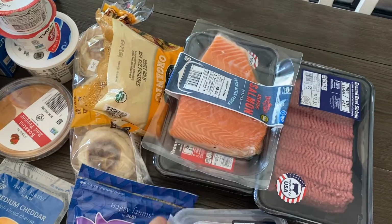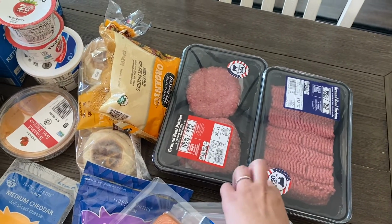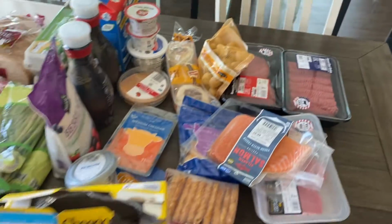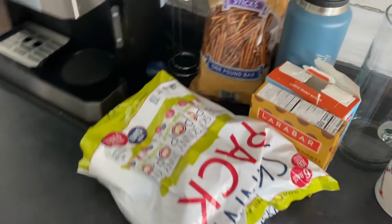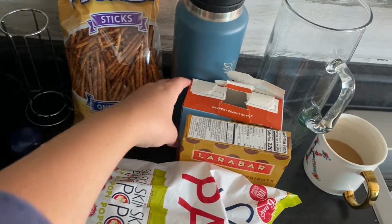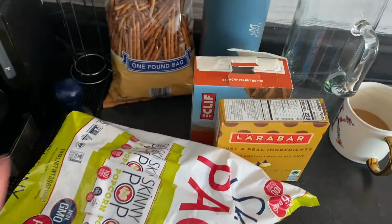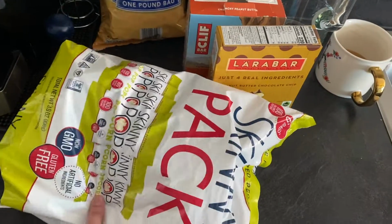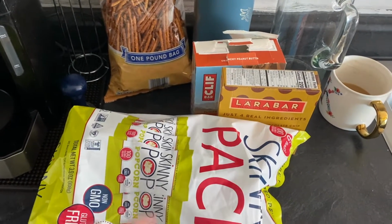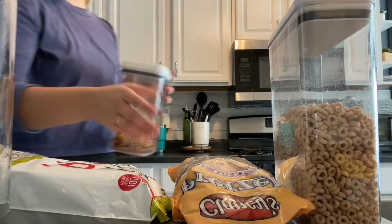We got some deli meat, salmon, burgers, ground beef for the stuffed bell peppers, potatoes, and then English muffins. And that's it from Aldi. And then over here, I stashed these things away. We got pretzels, Lara bars. We got some Clif bars. Joey needed to have a nibble to calm down at the store. Skinny Pop, this is so good. And then I also got two sweets. I got some cookies for the week and some little muffin bites at Target. So those are already put away. But that is it for the grocery haul.